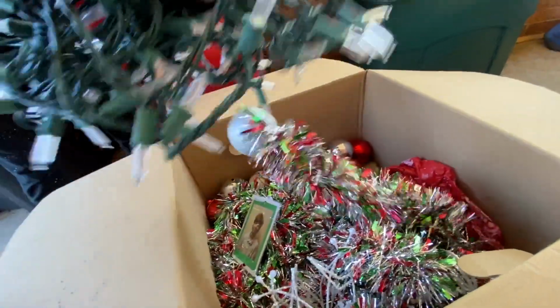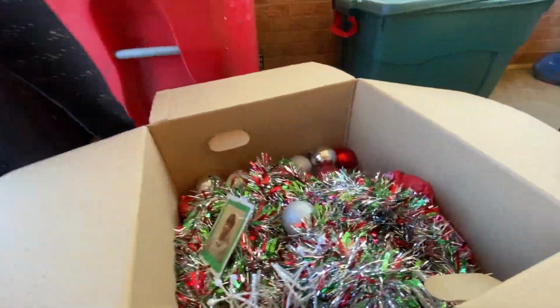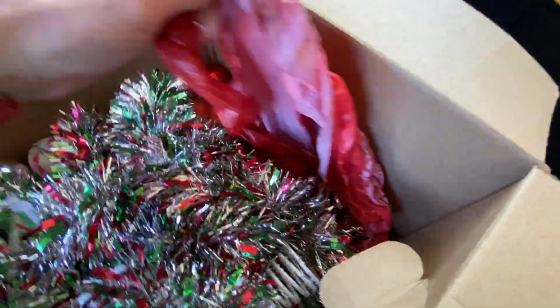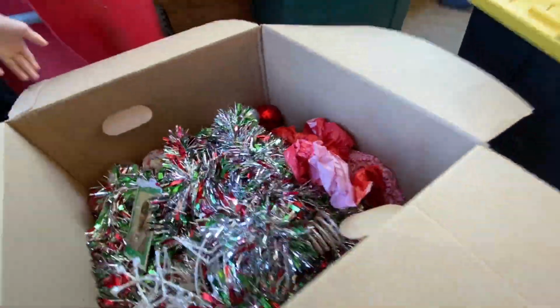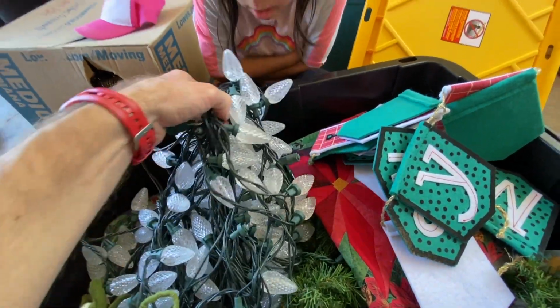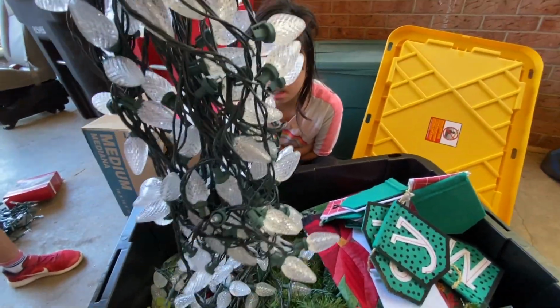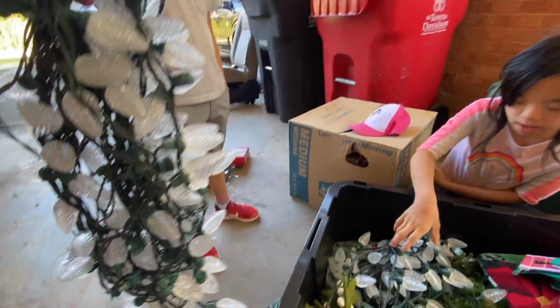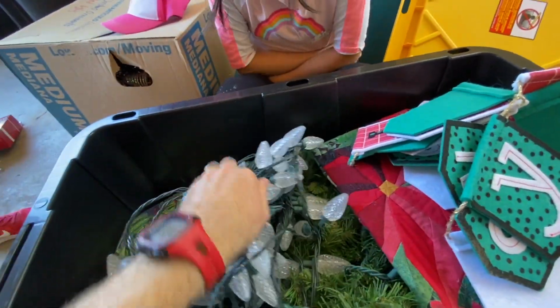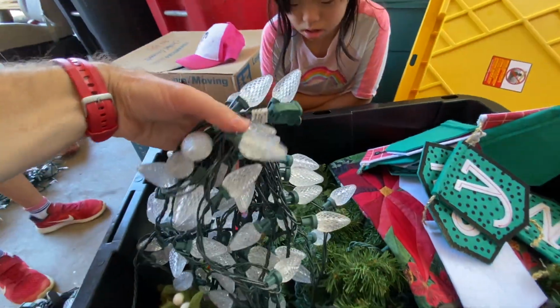Okay, so these are some lights, but I think the rest of this stuff is for the tree. That's all ornaments. So we have these ones, which are pretty. And we're trying to decide what lights we're gonna put on the house.